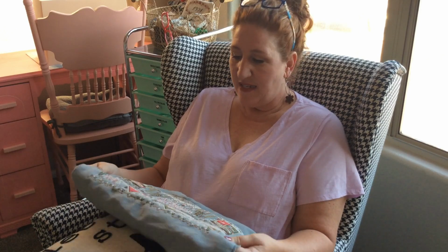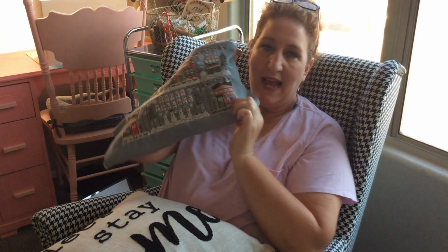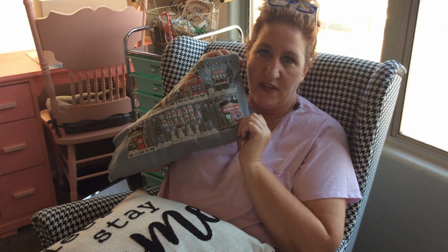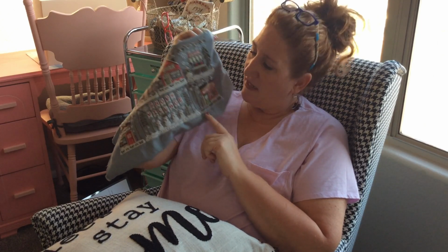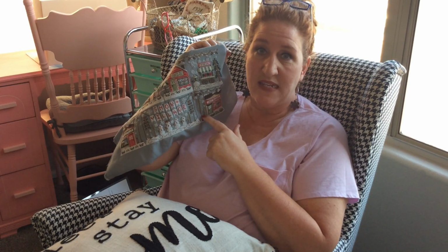But welcome. I'm so excited to be back with you guys. I'm working today on Snow Village, and I'm on this last little village scene. I had set a goal to have this finished in July. I wanted to do one segment each month. So I'm 5 days behind, but I'm just going to be filling in the snow here at the bottom, and then this scene will be complete.